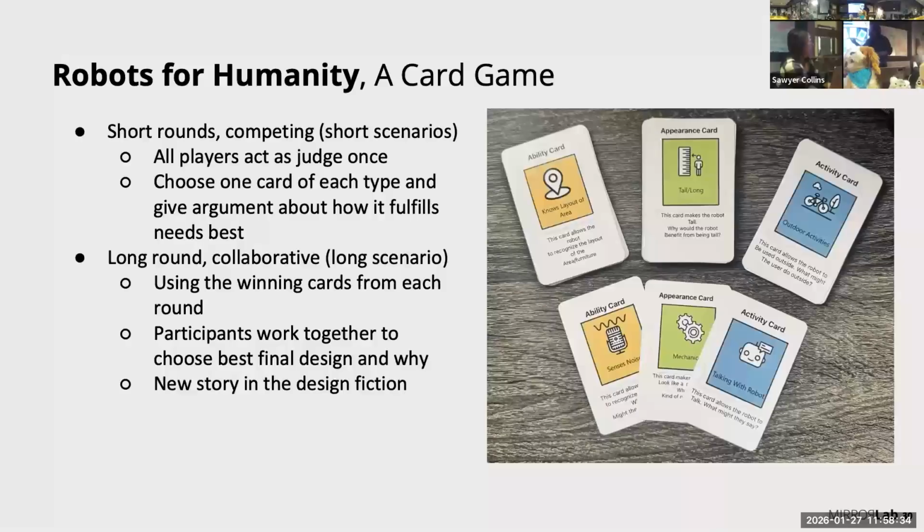So we have short rounds, which are very similar to Cards Against Humanity and just how I described, right? All players get to act as judge at least once. And the winning cards here are all kept at the end for this longer collaborative round. So I started with getting them to compete and kind of discuss and argue a little bit, right? And then I bring them together and I say, great, let's work together and choose the best design for a longer story, right? A longer prompt, which is actually a story of an individual named Richard who goes through his day. And I say, how does this story change based on this robot design that you've created, right?